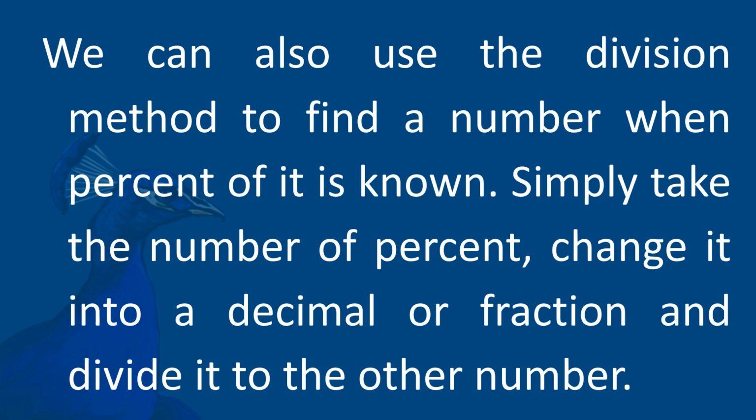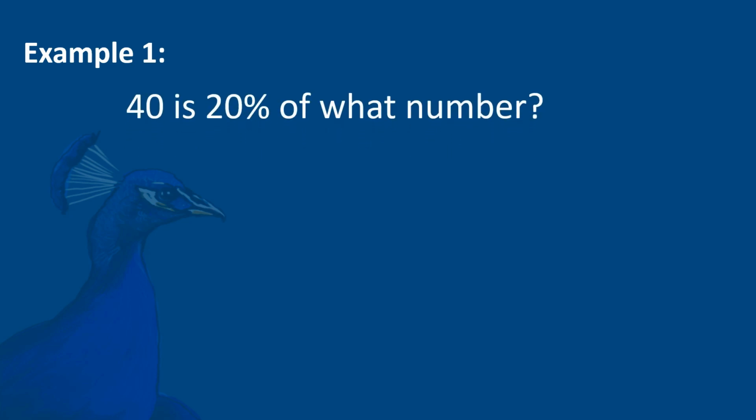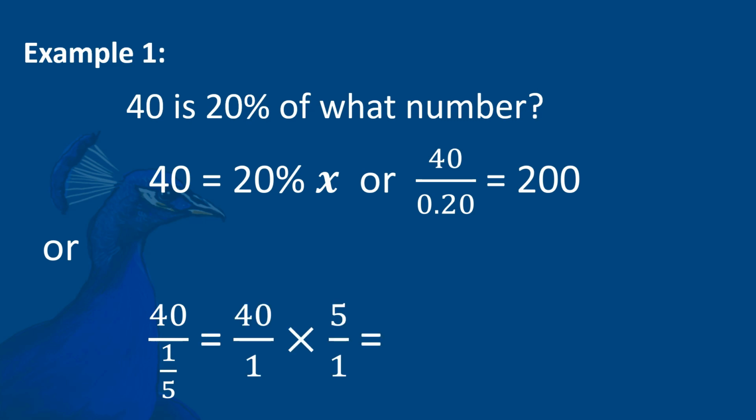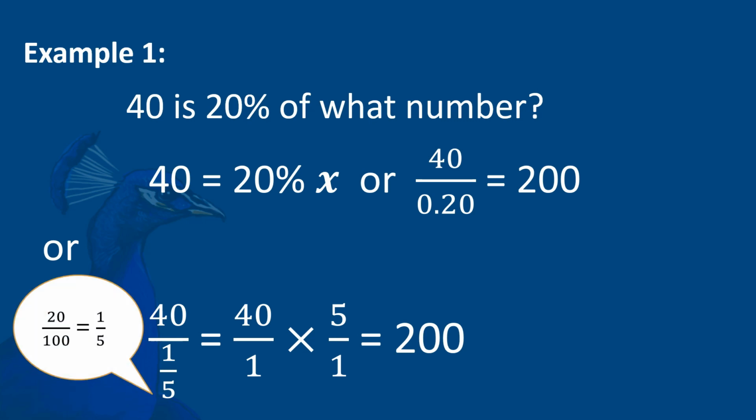We can also use the division method to find a number when a percent of it is known. Simply take the number of percent, change it into a decimal or fraction, and divide it to the other number. Example number 1. 40 is 20% of what number? 40 is equal to 20% x, or 40 over 0.20 is equal to 200. We can also solve it as 40 divided by 1/5, which is equal to 40 over 1 times 5 over 1, which is equal to 200. Where did we get that 1/5? 20 over 100 is equal to 1/5.